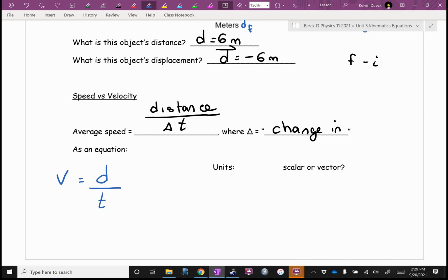What would the units be? What do I measure distance in? What do I measure time in? So what do I measure speed in? Meters per second. Scalar or vector? Speed is a scalar. What that means is if you see a number and next to it is meters per second, probably a speed.